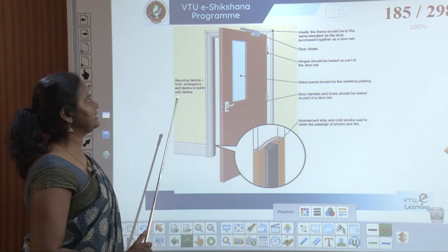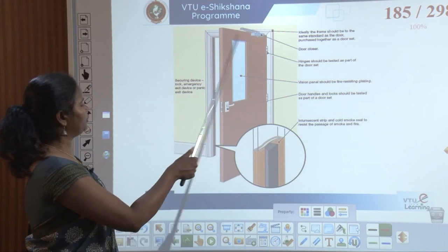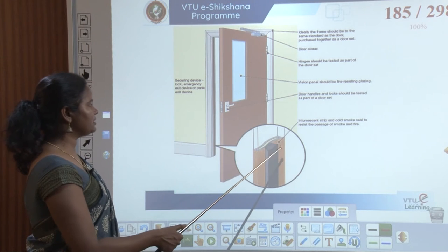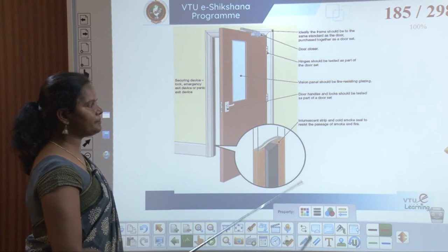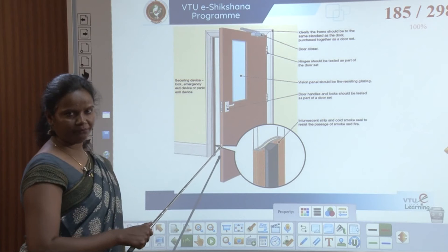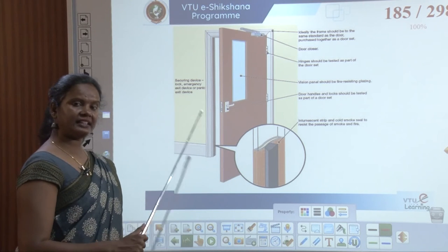So this is how normal fire doors are made. If you see the section of the door frame, it is like this. What you have is an intumescent strip and a cold smoke seal to resist the passage of smoke and fire. There is always a little gap between the wall and the frame, okay.